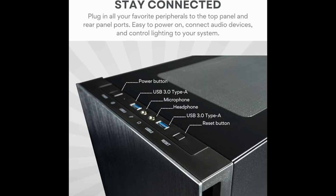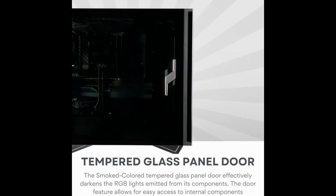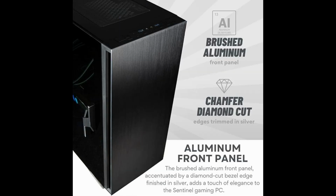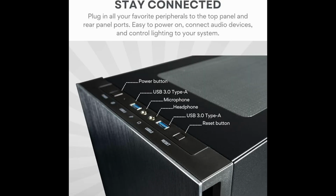At the heart of this machine is the Intel 24-core i9-14900KF processor. This powerhouse CPU is designed for extreme performance, whether you're gaming, video editing, streaming, or running complex simulations. With 24 cores, it can handle even the most demanding tasks effortlessly, giving you the edge in high-performance applications and gaming. Whether you're multitasking or running intensive workflows, this CPU ensures that everything runs at lightning speed.